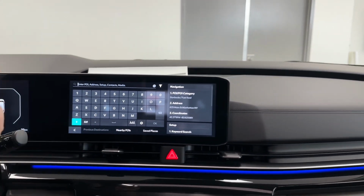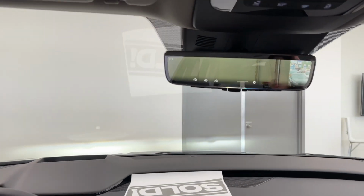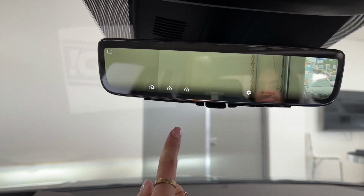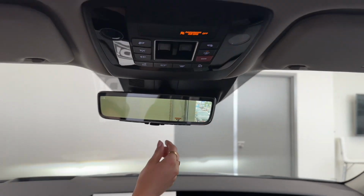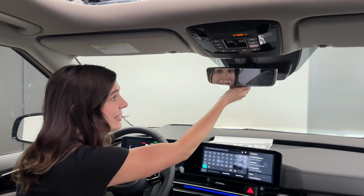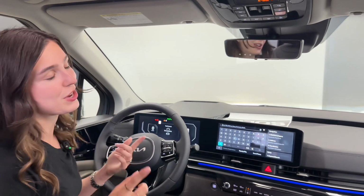Now up top, Gabby showed us the camera on the rear of the vehicle, but let's see what it looks like in action on the interior. This is your digital rear view mirror, which is again going to show you the projection of what's outside in real time, which is really cool. The best part is it's not like it takes away from your regular rear view mirror, it just simply enhances it, which I think is really cool.